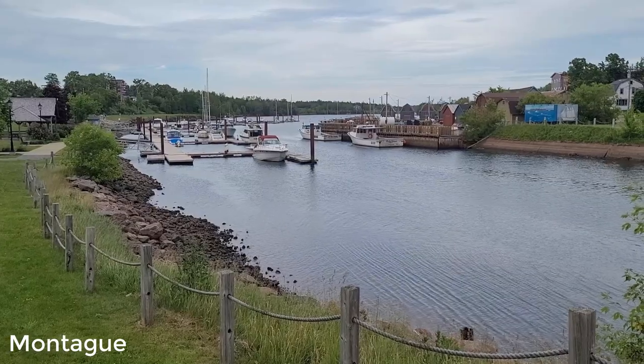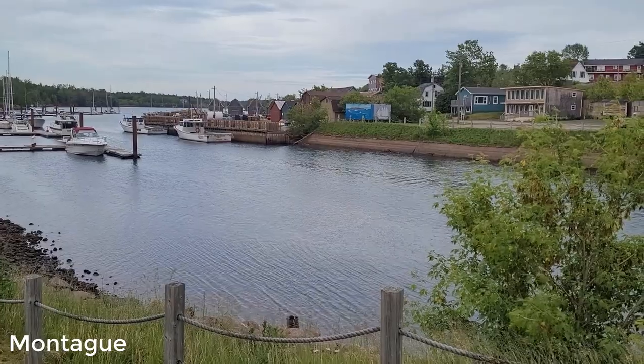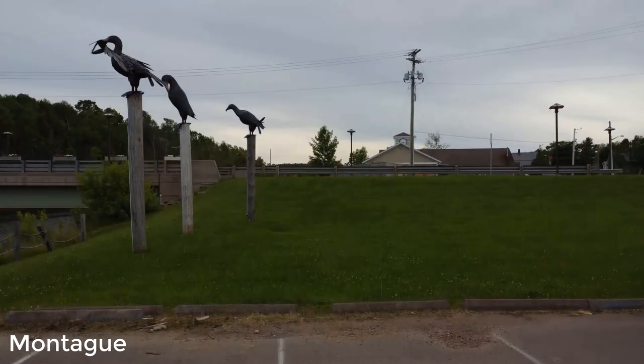This is the town of Montague, a waterfront community located on the shore of Montague River. It was a nice stop as we traveled across the island.